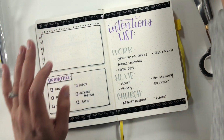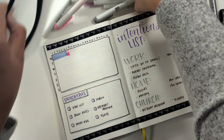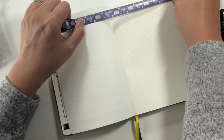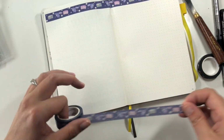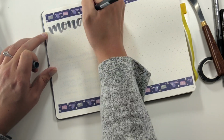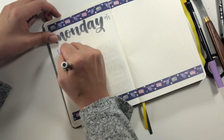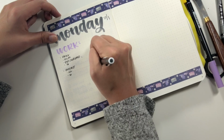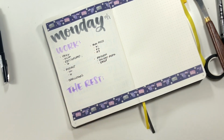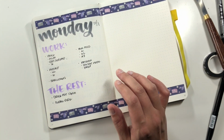There is my stuff for the week. I'm going to fill in my time tracker really quick for today. And now I will get my daily spread done. All right, here is my bullet journal setup for the day, and that's where I'm going to cut this video off.